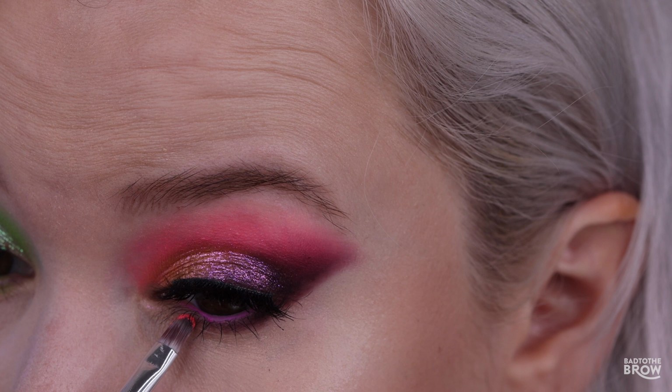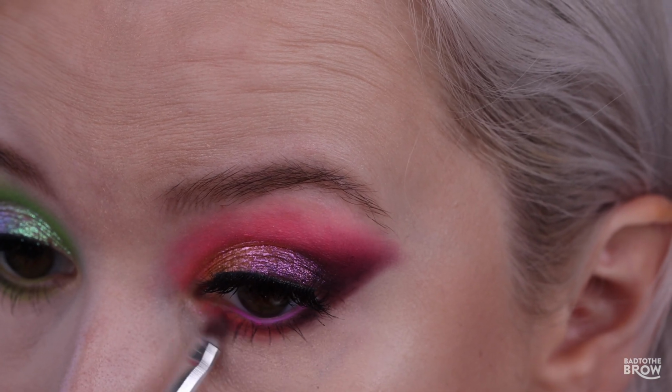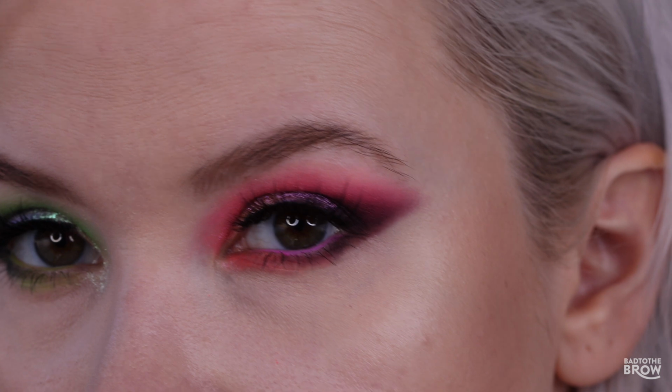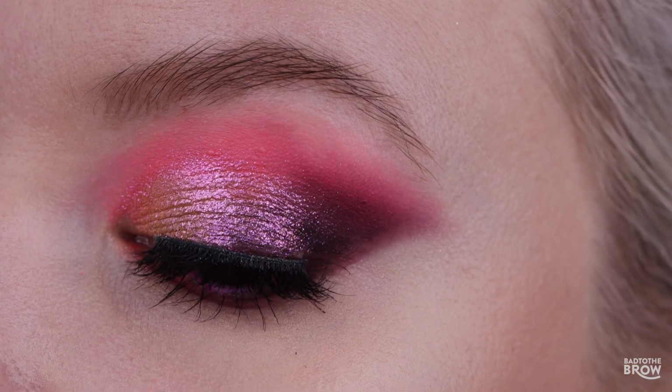And putting Evolve under my lower lash line. I'm gonna go with Motive to highlight the inner corner on this side. And then the other side I'm just going to leave as is. I don't have another inner corner highlight. So here's the first finished look.